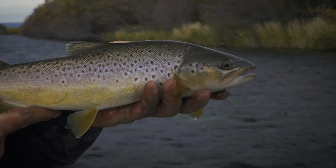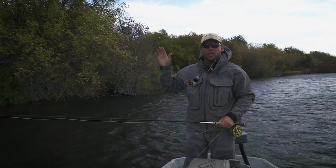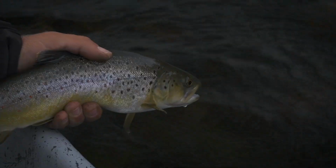All right, look at the weather out here. Look at how snotty it is. It's blowing 40, it's cold, it's cloudy. Perfect brown trout weather.